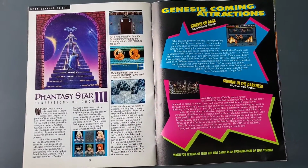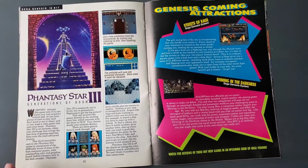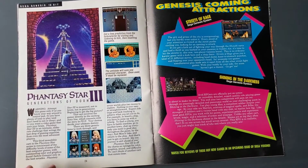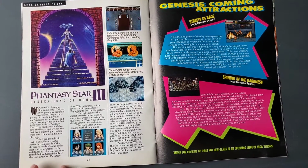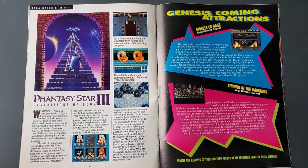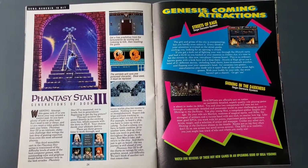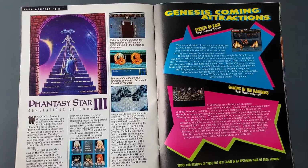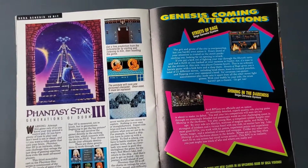Here we got Phantasy Star 3. This one, I didn't play as much as I did part 1 or 2. I never finished this one. I got as far as the second generation of characters. But I think the reason why I never got far into it is I didn't have a hint book for it, which back then I really needed those.